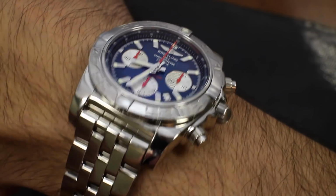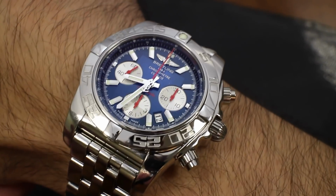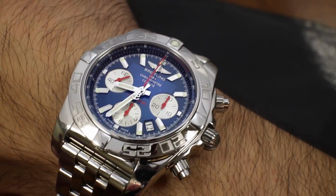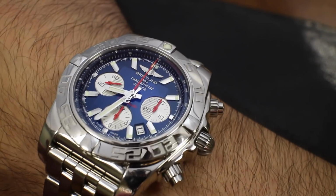I truly feel sorry for those individuals that buy one of these things new for full retail. Again, you're paying twice as much money for an equivalent spec watch, and for whatever reason, Breitling and resale value have never gone together well outside of the Navitimer.